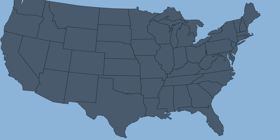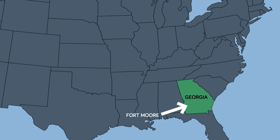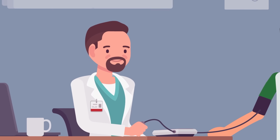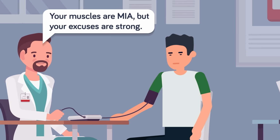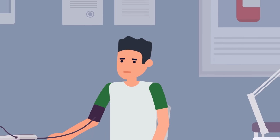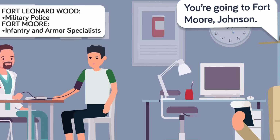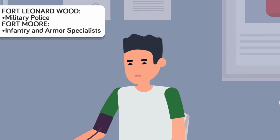First, you're assigned to a basic training location. The U.S. Army has 4 of these: Fort Moore in Georgia, Fort Sill in Oklahoma, Fort Leonard Wood in Missouri, and Fort Jackson in South Carolina. Your boot camp location is based on several criteria. As a general enlisted member, you'll complete a physical test before entering into more specialized training at the same facility, which determines where you're assigned for boot camp. Someone who wants to enter the military police will be assigned to Fort Leonard Wood. Infantry and armor specialists complete their basic training at Fort Moore. Essentially, you're going wherever the Army tells you to go.